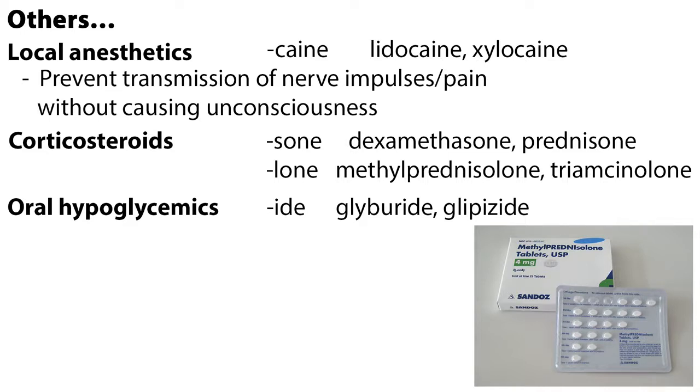Corticosteroids are anti-inflammatory drugs used to control many different symptoms, but not a cure for the underlying disease process. Most corticosteroids end in -one or -lone, including dexamethasone, prednisone, methylprednisolone, and triamcinolone.